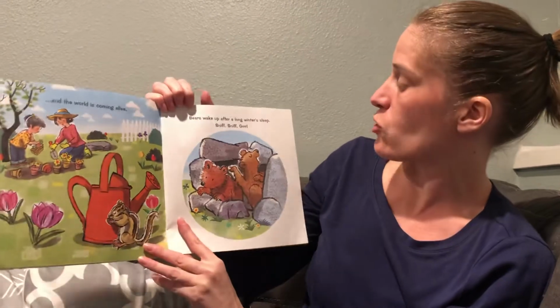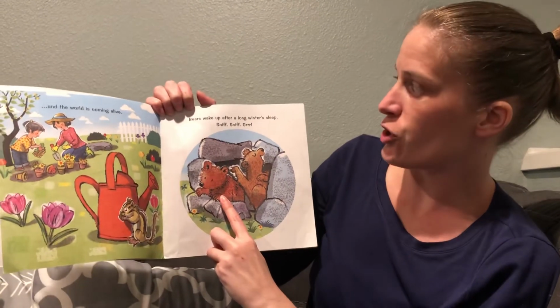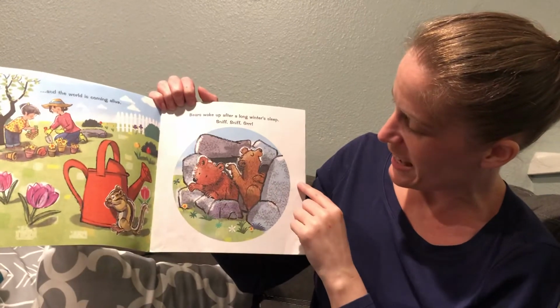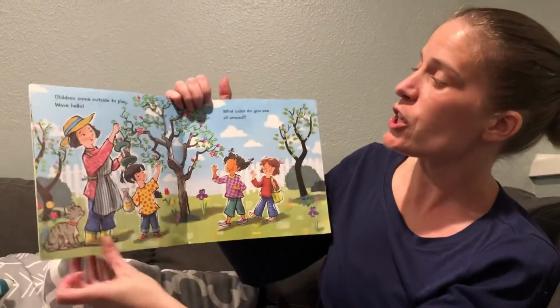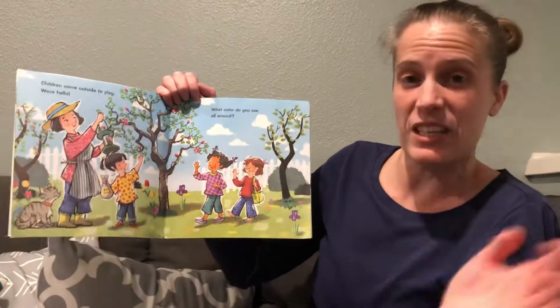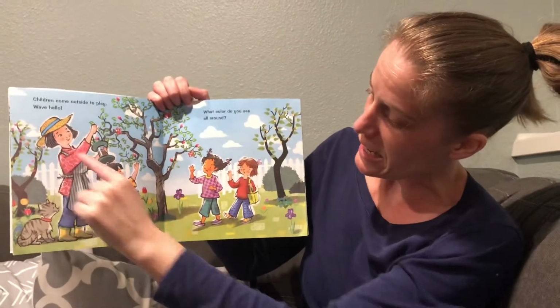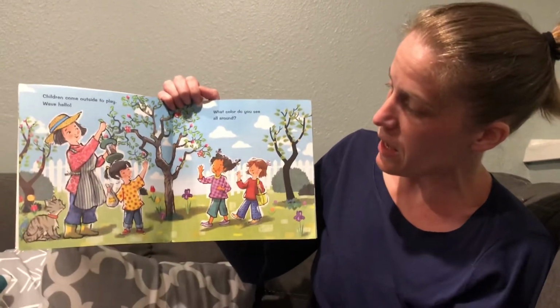Bears wake up after a long winter's nap. Sniff, sniff. Grrr, say the bears. Look at this one yawning really big as it's waking up from its long nap. Children come outside to play. Wave hello to your friends. Can you give them a wave? Let's look at what else is happening on this page. Looks like the lady, I'm thinking that might be her mom, is putting bird seeds out for all the birds.